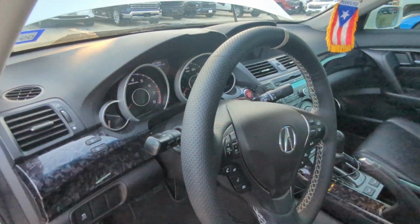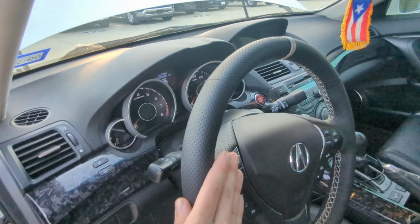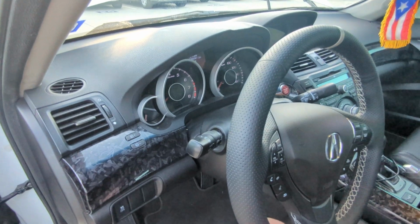Steering wheel is wrapped with a leather wrap right here. I think it looks pretty sweet. I might change it out for some smooth non-perforated leather in the future, but for now it's fine.